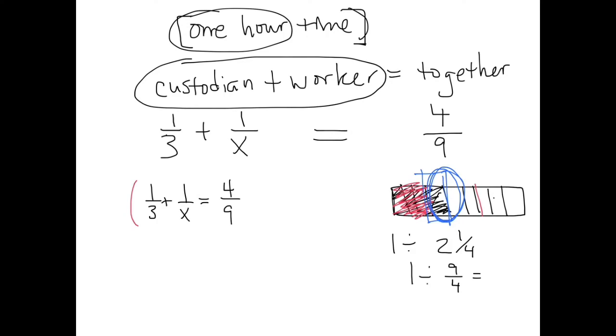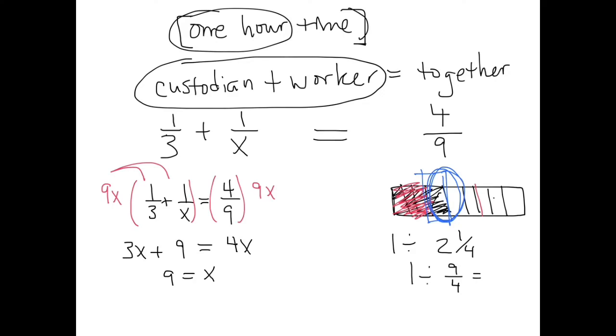Use the multiplying both sides by the least common denominator strategy. The least common denominator here is 9x. Clean up. So what I'm getting is that x is 9, meaning 9 hours. So in 1 hour, that worker, if he had worked by himself, would have gotten done with only 1/9. And that is about what this picture looked like, even when I was doing this junky picture right here. That looks about the same as 1/9. Hopefully that makes sense.